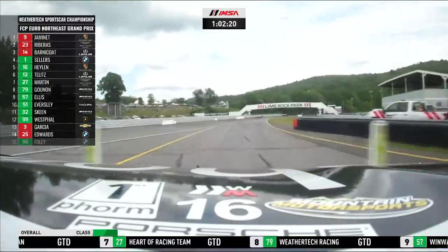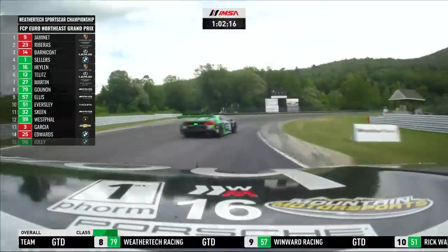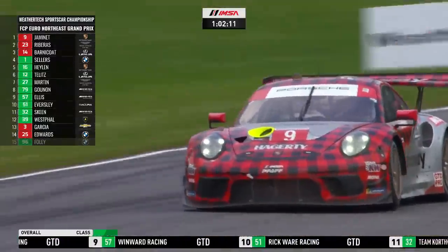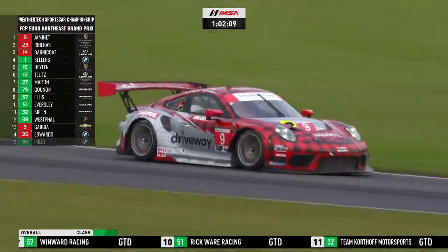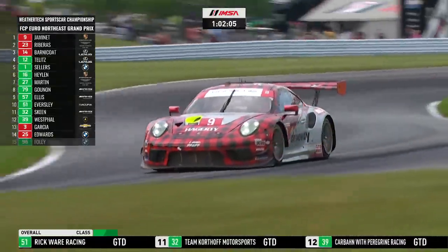Just a quick note, I think the 27 Heart of Racing Aston Martin is already in fuel save mode, because every time he reaches about the six marker, he's already lifted and he doesn't brake until he gets to the two. In also for their final stop is Paul Miller Racing in their BMW.